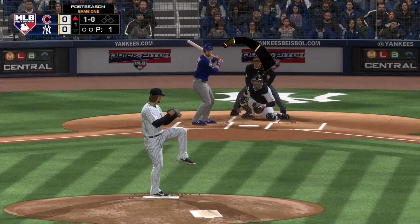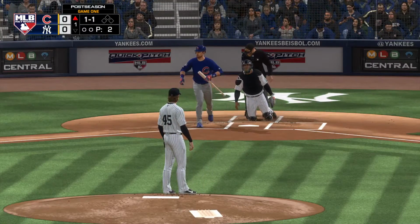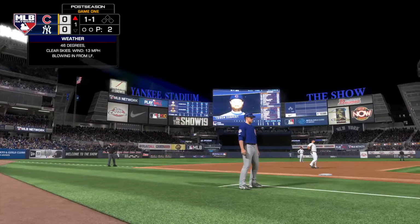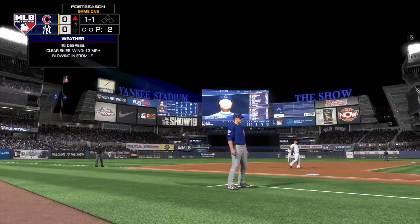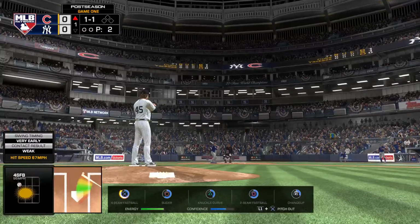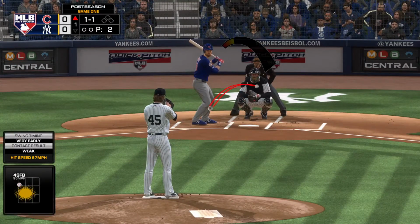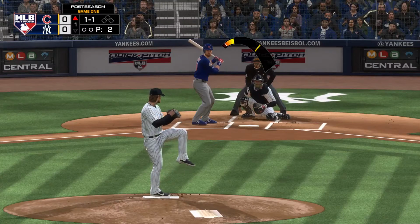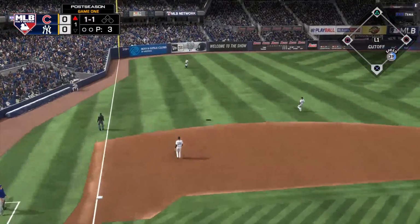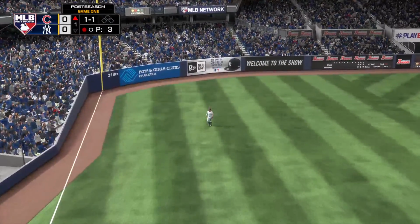Into his windup, here comes the 1-0. 1-1 the count now. A chilly October night here for Game 1. 47 degrees, our first pitch temperature. Now the 1-1 pitch. This is hit the other way out toward left field. Stanton has a read on it. He's got it run away.